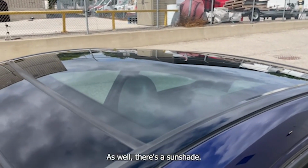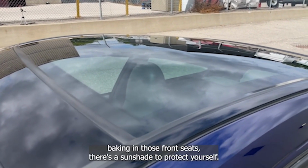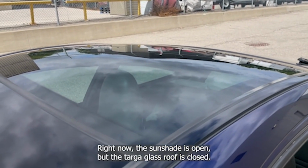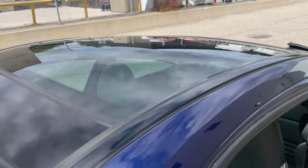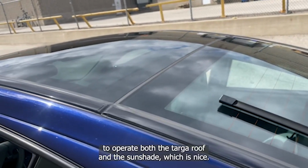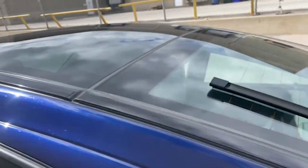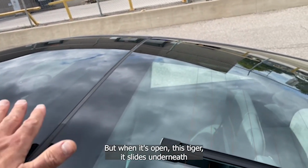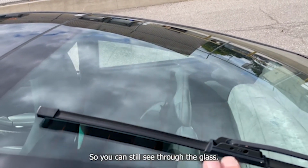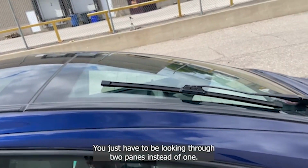As well, there's a sunshade in case you're worried about boiling or baking in those front seats. There's a sunshade to protect the occupants. Right now the sunshade is open, but the Targa glass roof is closed. It's a power mechanism to operate both the Targa roof and the sunshade, which is nice. One touch button in the center console there. But when it's open, this Targa roof slides underneath the rear glass here. So you can still see through the glass, no problem at all. You just have to be looking through two panes instead of one.